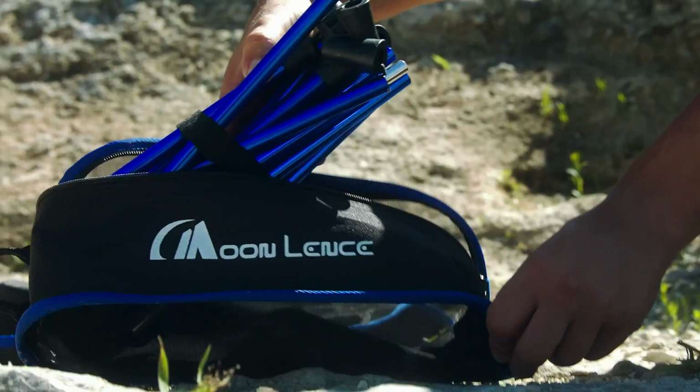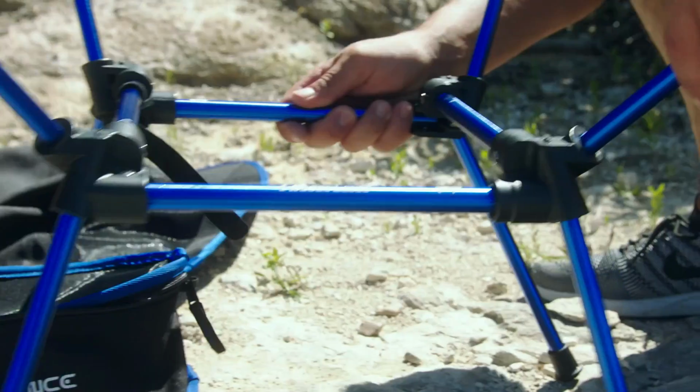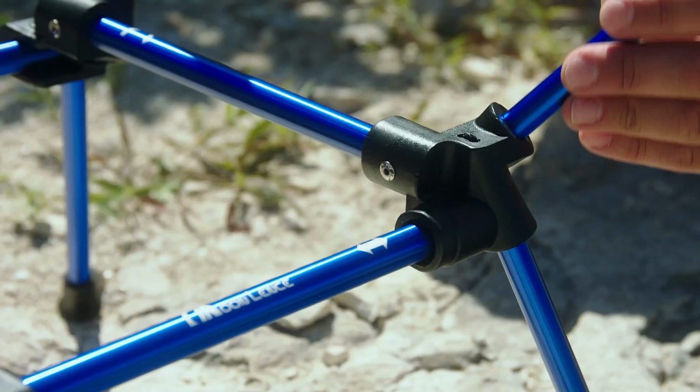Took this out on a 3-day camp trip, only sitting on it a bit in the mornings and around the campfire. It's way more comfortable than you'd expect, but definitely not for overweight people who might have difficulty standing up from it.